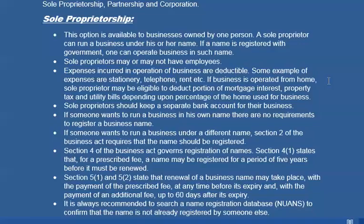If someone wants to run a business under a different name, Section 2 of the Business Act requires that the name should be registered. Section 4 of the Business Act governs registration of names. Section 4-1 states that for a prescribed fee, a name may be registered for a period of 5 years before it must be renewed.